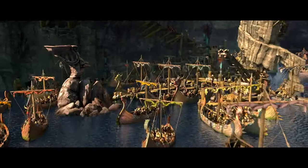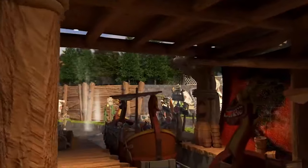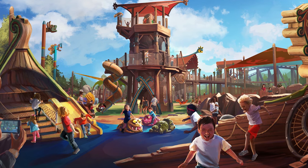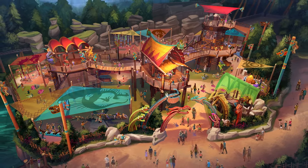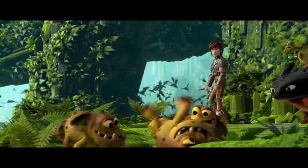When you live amongst dragons, it's important to know how to put out dragon fires, because it's gonna happen eventually. So Fire Drill is a boat ride that is actually a game. You have 2 sides of the boat competing against each other with a series of mechanical targets. You will probably get soaked. Viking Training Camp is for our smaller Vikings. It is not only just a kids' play area, but it's an area dedicated to teaching Vikings about all the classes of dragons. There's gonna be lots of cool discoveries for our littlest Vikings to interact with and explore.